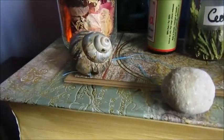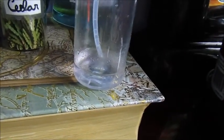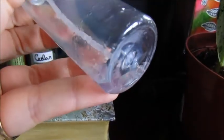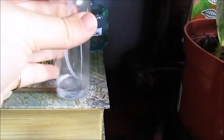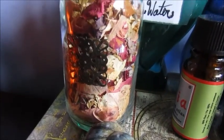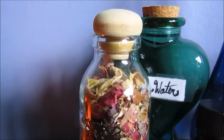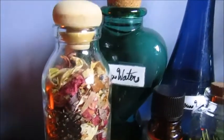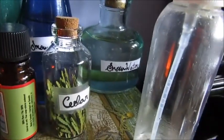I have a little seashell right there, some stone. This I actually need to fill up again. It's just lavender oil and water with, I don't know if you can see, a couple small bits of crystal that have broken off from a couple of my clusters. I have cedar pieces, cedar oil. This I've had forever. I don't know when I started it. I must have been, gosh, maybe 11. But that's just full of different flowers. Snow water, snow water, snow water.